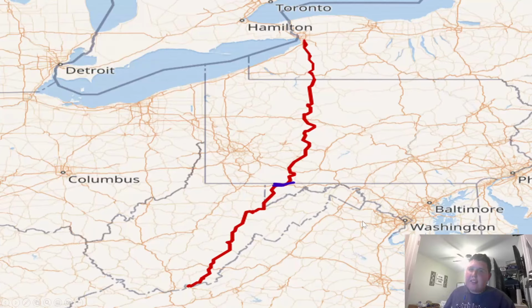As you can see here, this is the map of US Highway 219 as it runs from a junction with US Highway 460 outside of Peterstown, West Virginia, going through West Virginia, Maryland, Pennsylvania, and ending at Interstate 90 just outside of Buffalo, New York. So with that, I'm going northbound on 219.